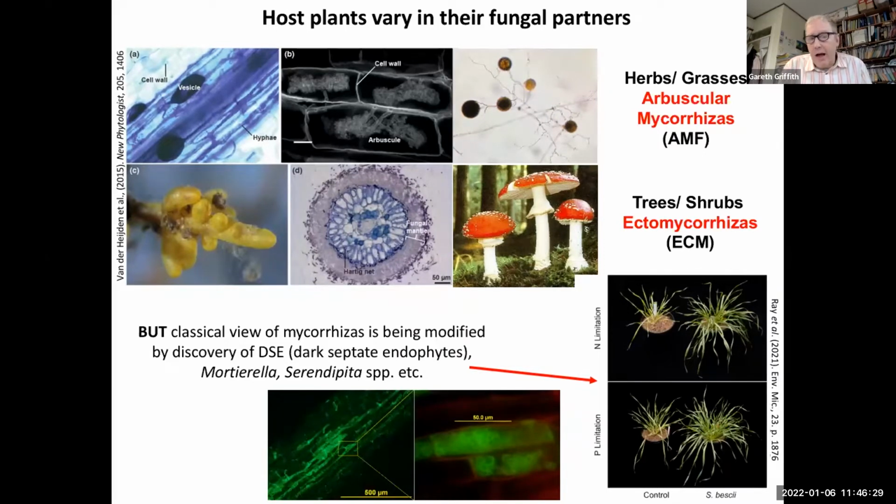And a single oak tree could have 20, 30 species of different mycorrhizal fungi on it, and the number of mycorrhizal fungi will increase as the oak tree ages. Now, the advent of all this DNA-based technology has greatly advanced our knowledge of what fungi are associated with different types of plants. And we're now aware that there aren't just these two types of mycorrhiza, there are quite a lot of other ones. For example, there's a fungus called Serendipita.